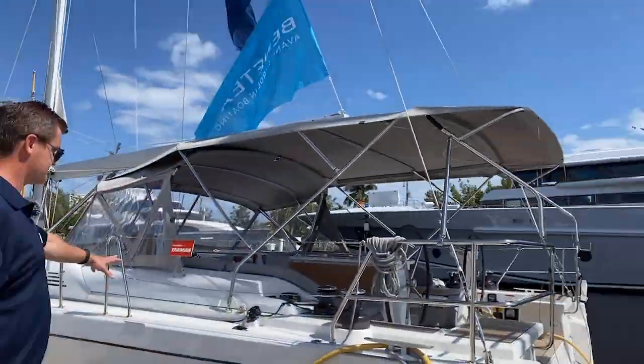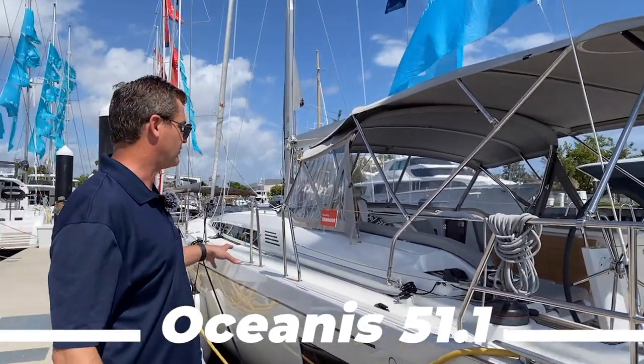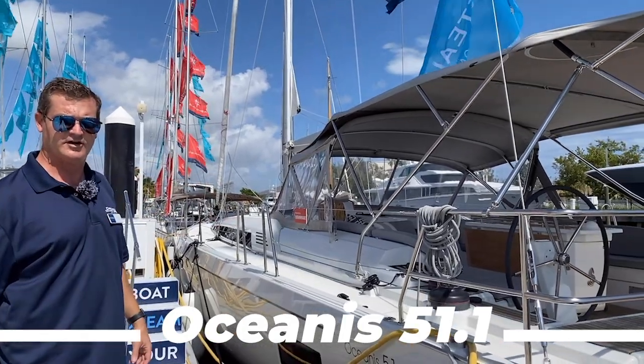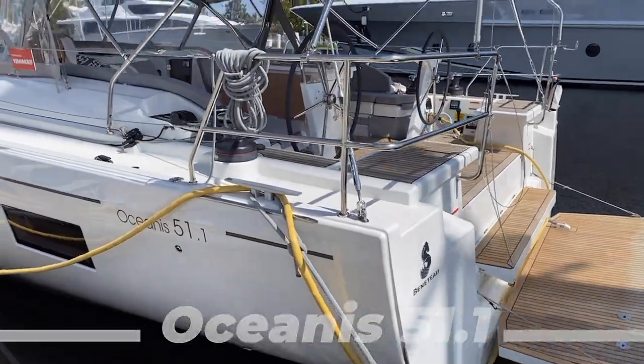Two boats that we have, this is the Oceanis 51.1. This is a 2020 model here, brand new boat. This has the exterior bimini on it, as well as just a really great interior area. Plenty of room to get out and explore and do extended cruising.